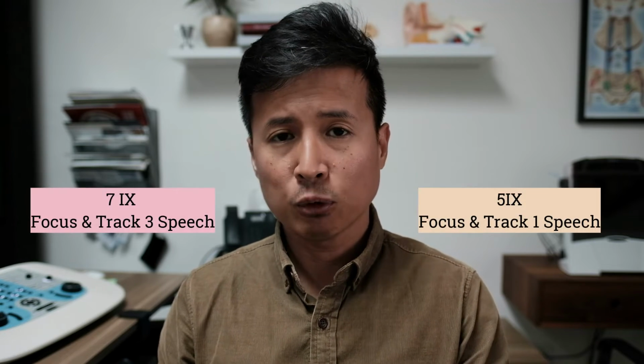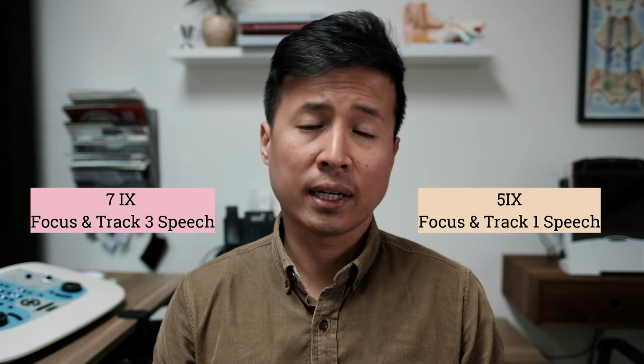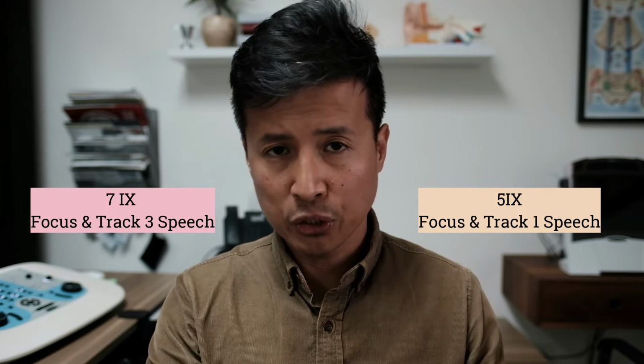So if you were to get the Pure IX and you want to take advantage of the new feature, the Real Time Conversation Enhancement, then the level 7 and the level 5 IX is the way to go, because those are the two that can track and focus on different speech.